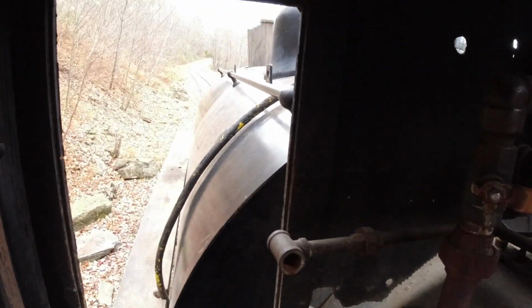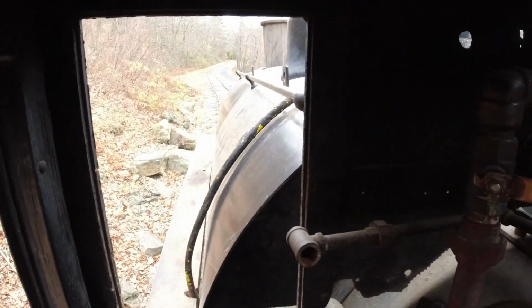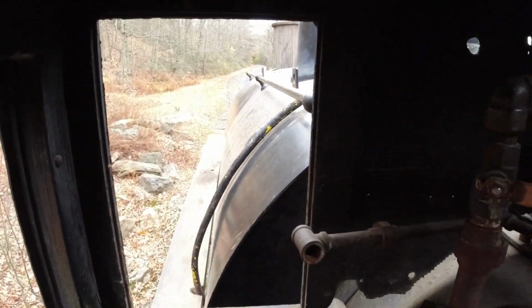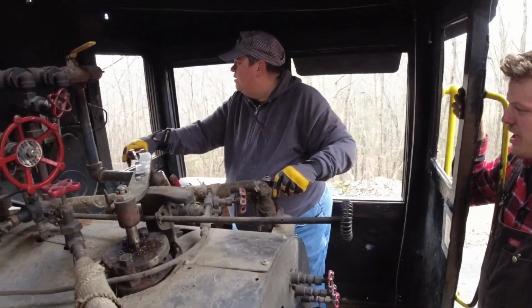Throw your throttle in, maybe throw your brake on a little bit. Now you can feather it off. There you go. Yeah, you got it. Right on the throttle.